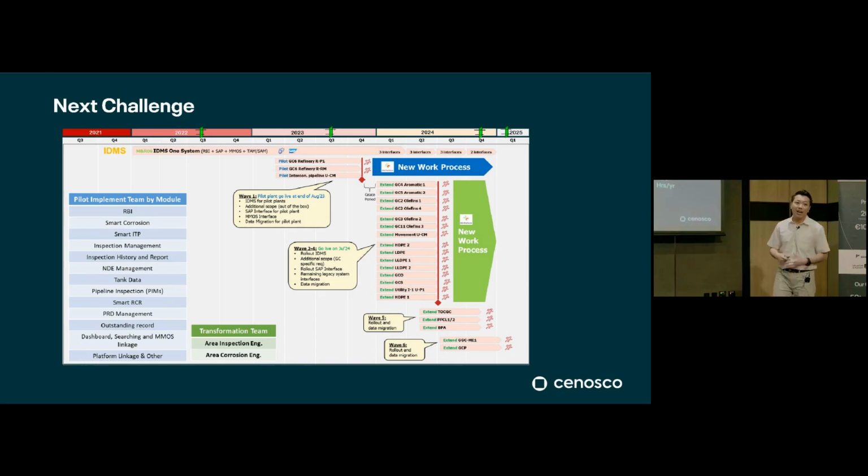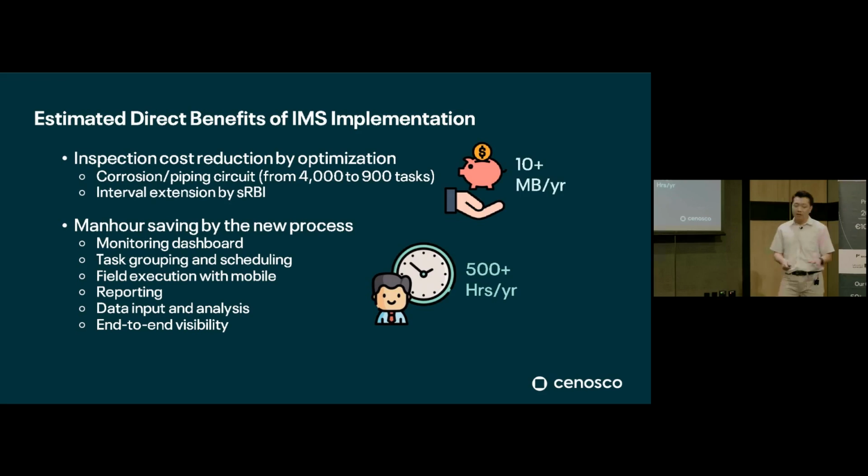Okay, after implementing the pilot plant, we estimate the benefits from the implementation. One is inspection cost saving by optimization. This includes implementation of corrosion circuits or piping circuits, and inspection interval extension resulting from RBI assessment. From these two, we expect inspection cost savings of about 10 million baht per year for just the refinery plant.